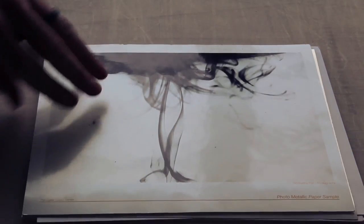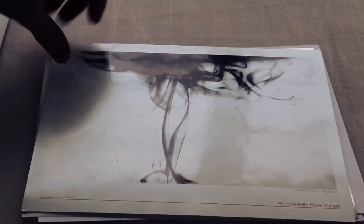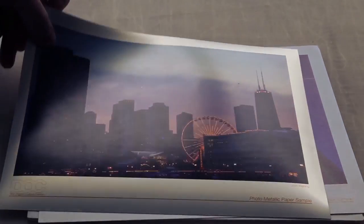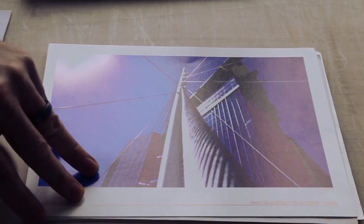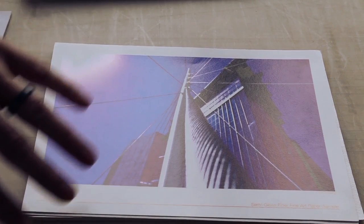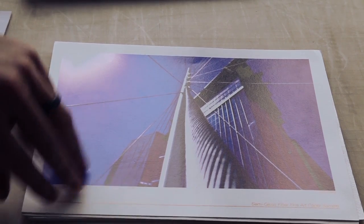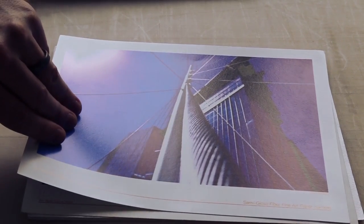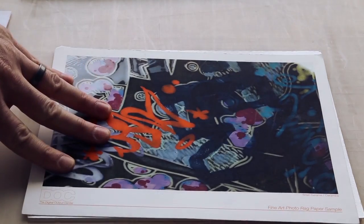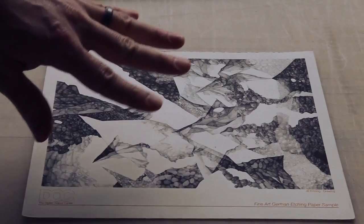Then we have two different kinds of metallic paper. We have our metallic paper that comes in wide format, which is more subtle metallic effect, and then you can see this one here has a much more pronounced metallic effect, and we have this in sheets. Then we have our semi-gloss fiber fine art papers. These are completely archival papers. They'll last under museum quality conditions around 200 years. So we have this fiber fine art. We also have a smooth fine art or fine art photo rag. And finally, we have a textured fine art paper.